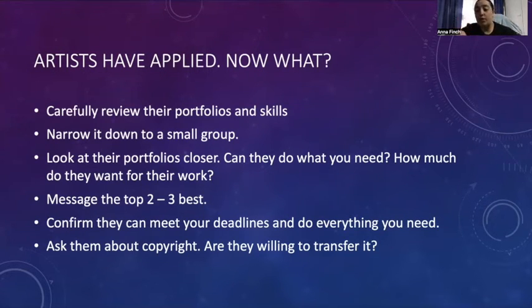So once you go through the artists, you look at the portfolios. If you like a particular artist, you can shortlist. So you can select shortlist, and you go through. Once you've shortlisted them, the ones you liked, go to the shortlist and look through their portfolios in much more detail. Look at the images they can do.